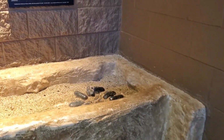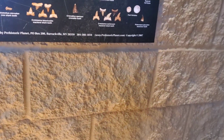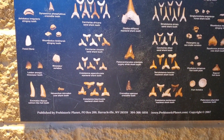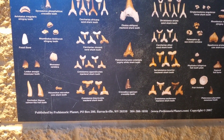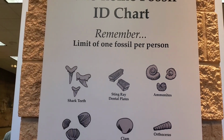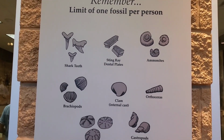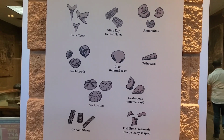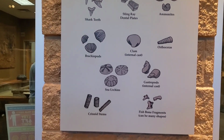And when we find our fossils, of course I'm gonna show you, but they have several fossil teeth and bones. And it says take home fossil ID. So this is what we would be taking one of these kinds home with us. And they have a little bag that they get to put them in.